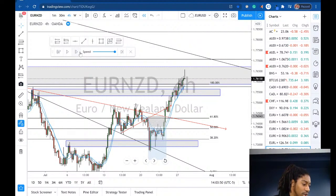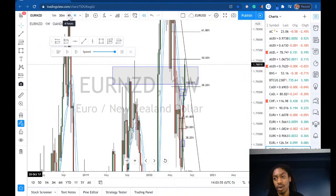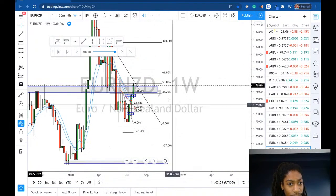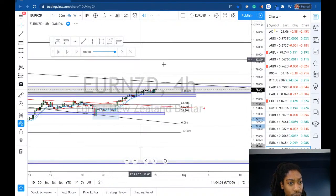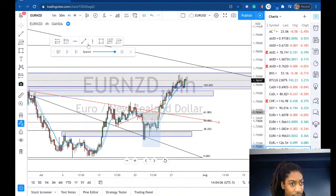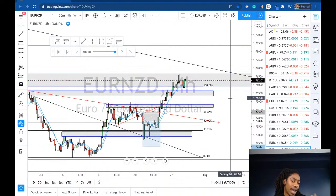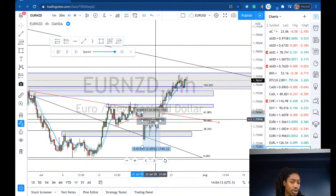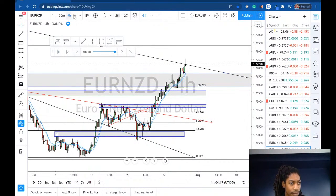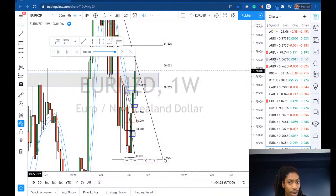So I'm taking too long on this. Okay, let's just keep going through this, okay? So here we are at the 50%. Let's go and see. We're also making another push, so we got higher high structure here. And this is one thing as well why I stopped doing this, is because it makes the chart too confusing after a while, right? Makes the chart too confusing, and we are pushing above.